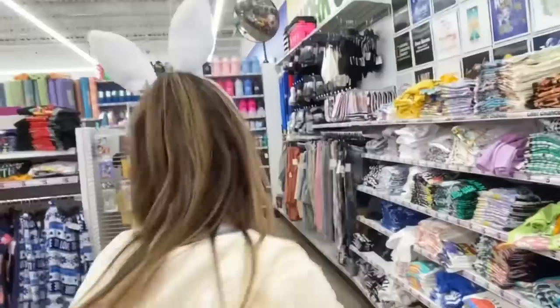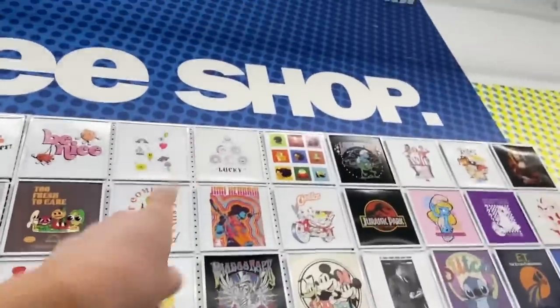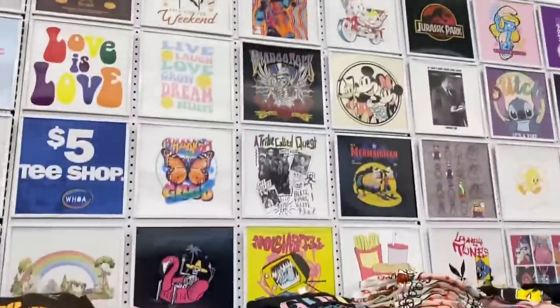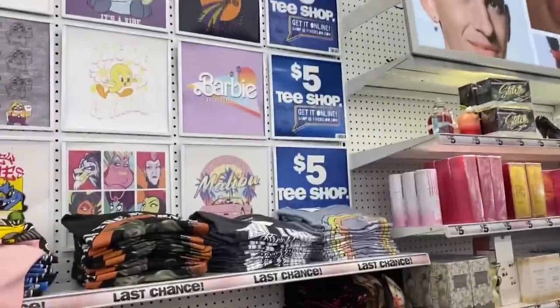They've got shoes here. Look at your eyelashes. Let me see. Oh yeah, look at that. Oh, and t-shirts. Question for you. If you had to pick out one of these shirts, which one would you choose? Oh, Lucky. I didn't notice that one before. That's cute. The one that says Lucky. That one, really? The Lucky one or the Tweety Bird one? Yes, I would say Tweety Bird or Lucky. I also like the Malibu Barbie one.